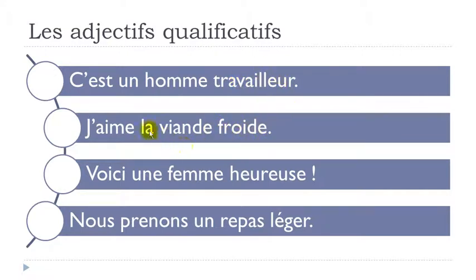In that case here, you've got la viande, the meat. So you can see here that it's singular and it's feminine because of the article la, okay? So you will put froid, so it's cold, at the feminine form with the final E, but not the plural because it's only the singular form. And then here we've got une femme, a woman, okay? So feminine article, une, and it's the singular form, so heureuse, feminine form, singular form. And then the last one, repas, it's a meal, and here you can see that you've got the article, so it's singular and masculine, so léger, light, should be at the masculine singular form.